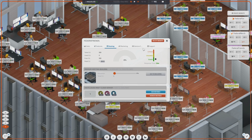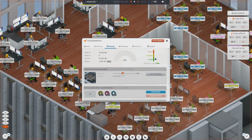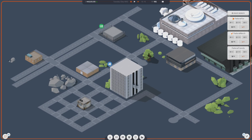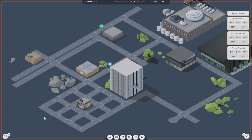And we don't even need to worry about the other frameworks. We also don't need to worry about hosting very much, because I can just give it 8% of my resources, and it won't matter. Right? I can give it more than 8%, but for now, we'll just give it 12%. It doesn't matter. There's no way we're going to use 4 million CUs on the Fedora Friends, because Fedora Flix, our biggest site, is only using 2.7 now. So what I'm trying to say is, guys, there's no reason to get this building at all right now. Once you have this framework, you just don't need it. The framework is very efficient. That's all I'm trying to say. It's very efficient.